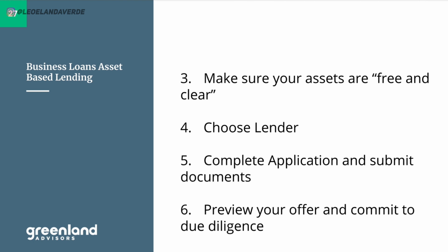So the request for the due diligence commitment will likely come after they finish an initial review of your application and financials. At that point, the lender is interested in working with you. They'll present a preliminary offer detailing the loan amount, interest rate, and terms that they might be able to provide, subject to confirming the data you provided.